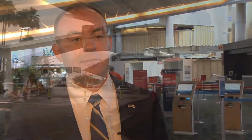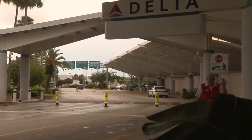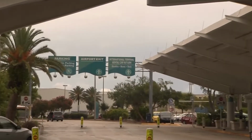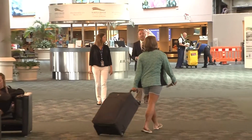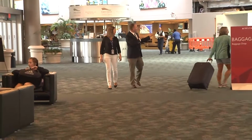And while new carriers and additional destinations are at the top of the public's wish list, it's important to note that they can have a hand in helping to make it happen. The airport works diligently to recruit new service, but like most businesses, airlines are in the money-making business and look for where there's the most demand and support.